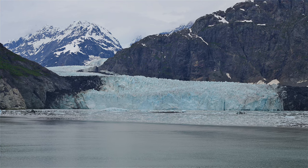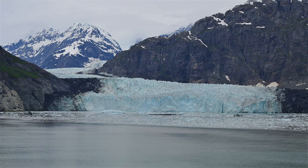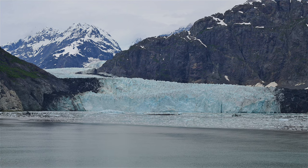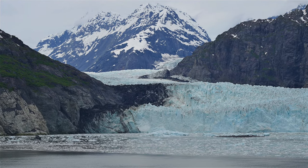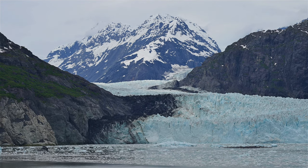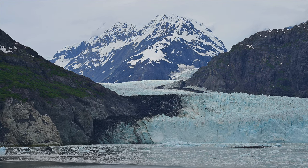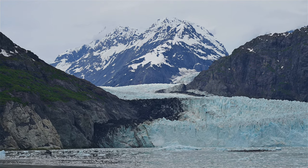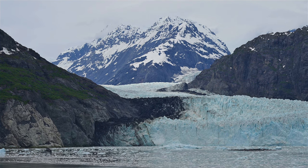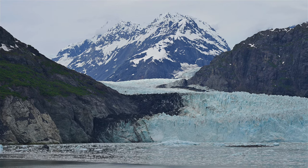It's approximately 21 miles long, 1 mile wide where it meets the sea, and approximately 350 feet or 71 meters tall, including about 100 feet that's below the water level. It's so huge and majestic. I was even fortunate to see and capture on video the glacier calving, or a big huge chunk of ice falling off.